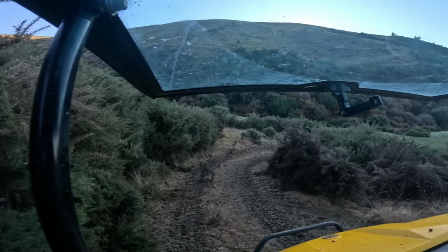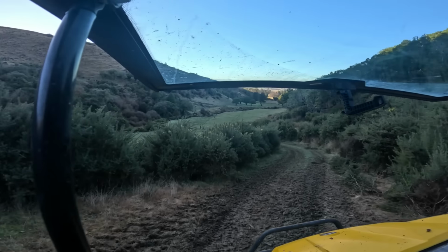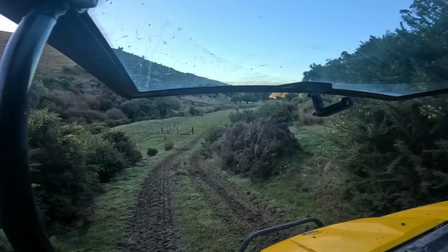I wouldn't mind bringing the digger up here with the mulch and just try and clear some of this easier stuff. Easier access. Yeah, but still really high.